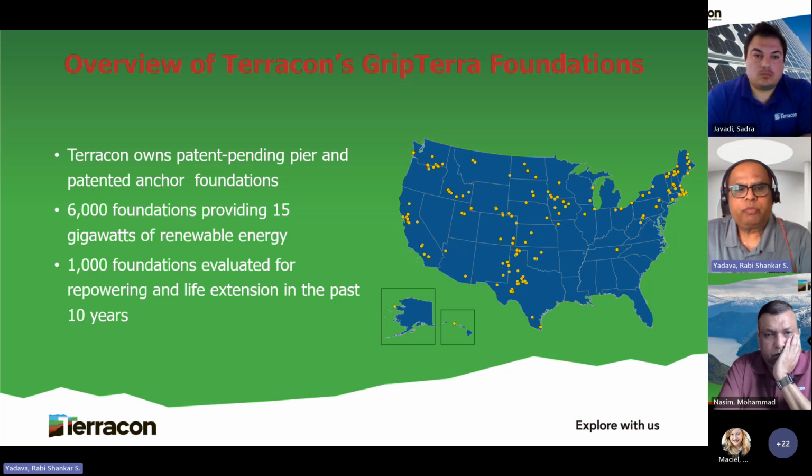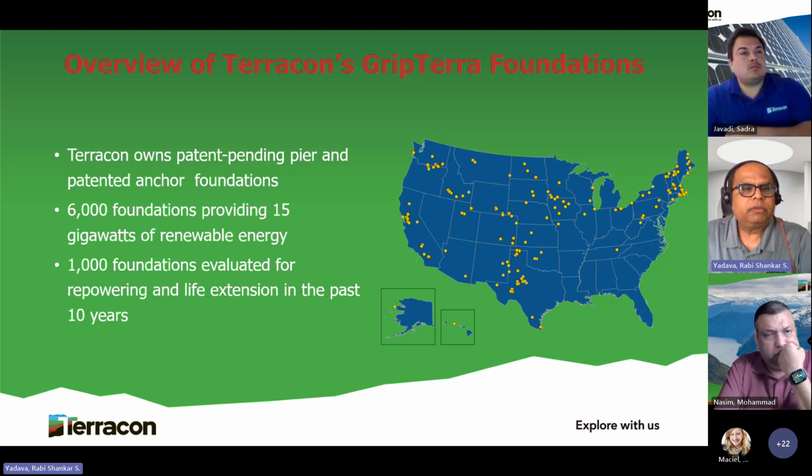So that was all about the services we provide in the field of wind farms. This slide is just to summarize the overview of Terracon's work in this area. Terracon owns patent-pending pier and patented anchor foundations, so we own the patents on these designs. So far, Terracon has designed about 6,000 foundations, providing about 15 gigawatts of renewable energy. In the last 10 years, we have looked at 1,000 foundations for repowering or life extension. This is the summary of the work the WTG team at Terracon has been doing for the last 10 to 15 years. I'll hand over to Sadra Javadi to talk about the solar projects.